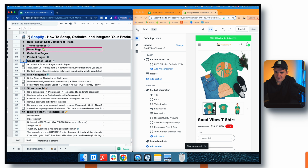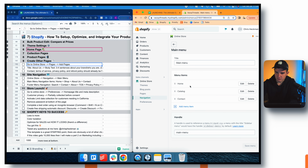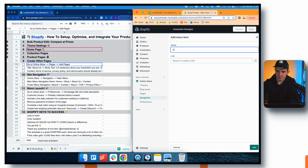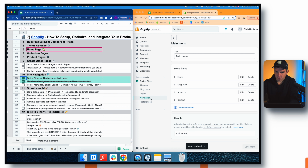Oh, we're almost there. All right, so now I'm going to go back to our homepage. Now we're going to edit our main menu, change the catalog to say shop or shop now. There you go. Contact. You can also add about us. Well, we haven't made that page yet, so I'll just put the contact page for now. There we go. Save menu, and then our footer menu.